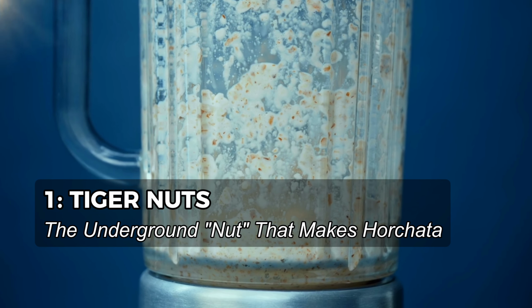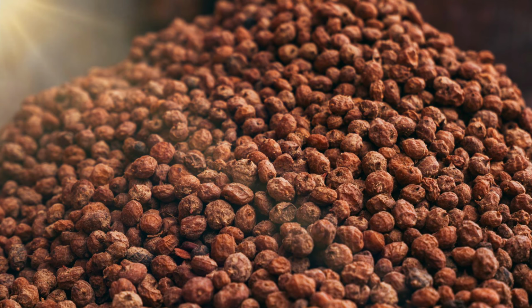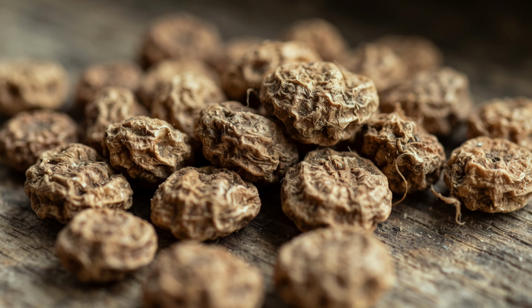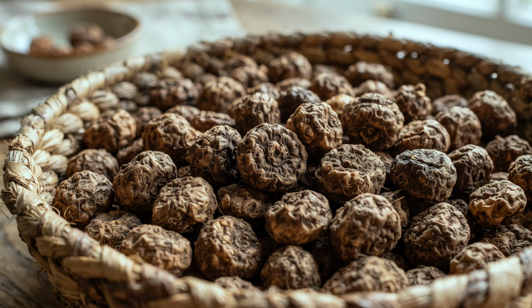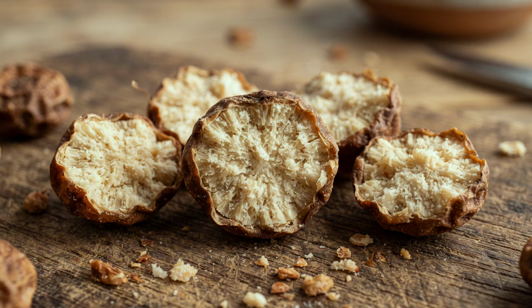Number 1. Tiger nuts, the underground nut that makes horchata. Despite the name, tiger nuts aren't nuts at all. They're small tubers, little knobby roots that grow underground, closer in nature to a potato than an almond. They've been part of human diets for an extraordinarily long time. Archaeological evidence places tiger nuts in the diets of early hominins in Africa hundreds of thousands of years ago.